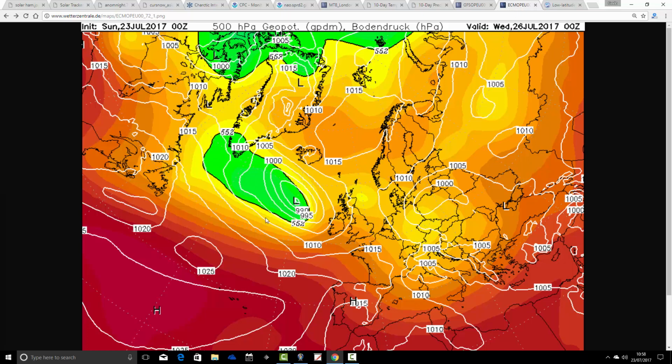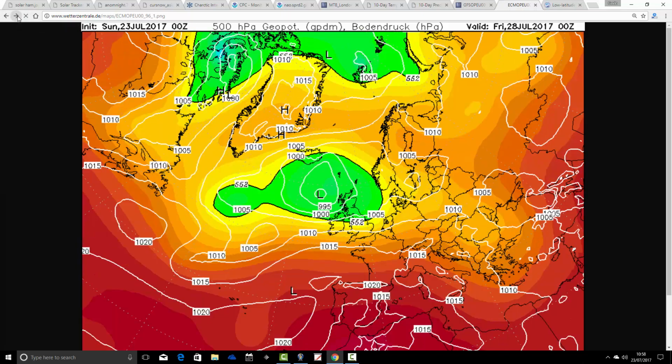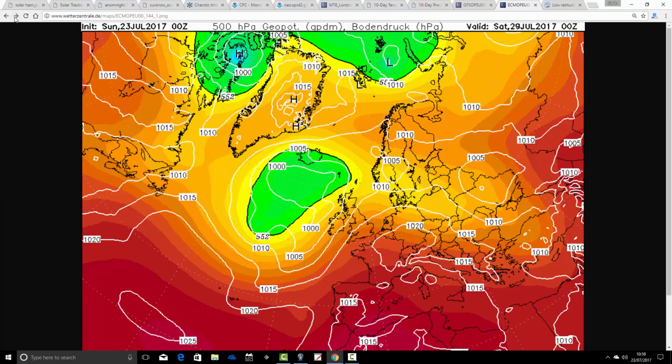ECMWF looks like this. So again, wet and windy really around the middle part of the week, especially so for the northern and western part of the country, a little bit less so in the south and southeast. But Wednesday, Thursday does look particularly wet, windy, and quite unpleasant actually for Scotland, Northern Ireland, probably much of northern England too. To the end of the week, low pressure remains in control, so that's breezy and showery, quite cool as well.